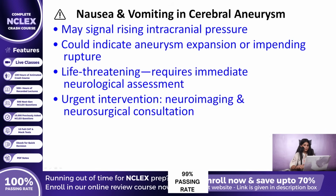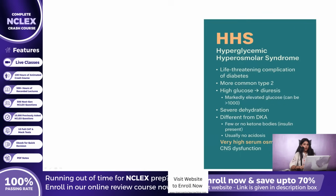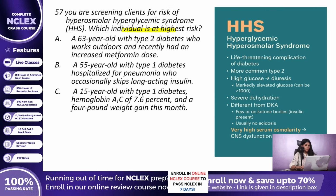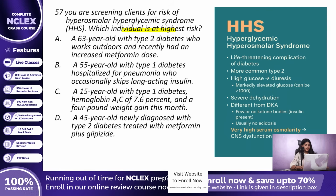Moving on to question 57, you are screening clients for risk of hyperosmolar hyperglycemic syndrome, HHS. Which individual is at highest risk? Options include A. A 63-year-old with type 2 diabetes who works outdoors and recently had an increased metformin dose. B. A 55-year-old with type 1 diabetes hospitalized for pneumonia who occasionally skips long-acting insulin. C. A 15-year-old with type 1 diabetes, hemoglobin A1C of 7.6%, and a 4-pound weight gain this month. D. A 45-year-old newly diagnosed with type 2 diabetes treated with metformin plus glipizide.